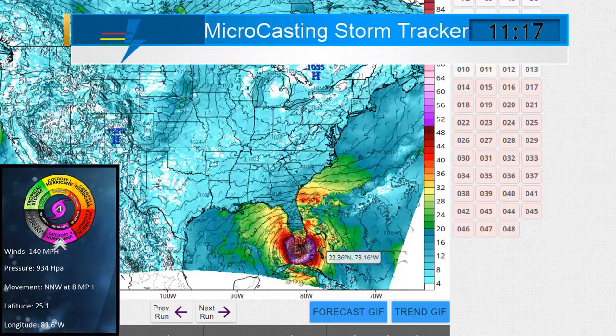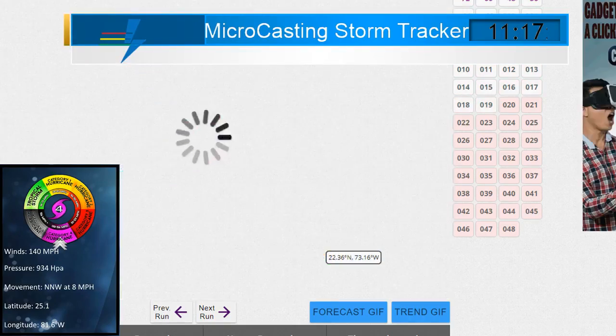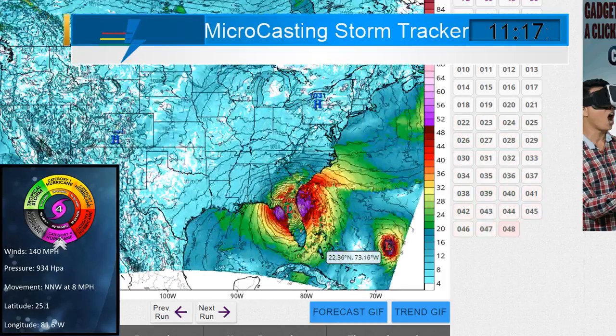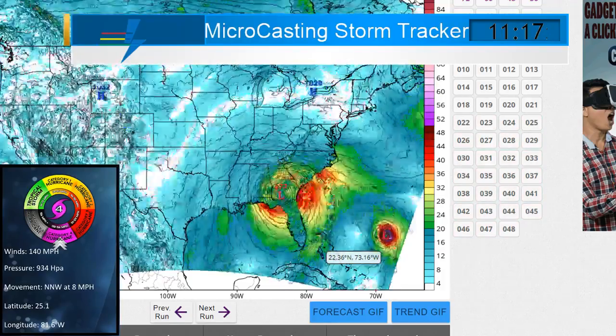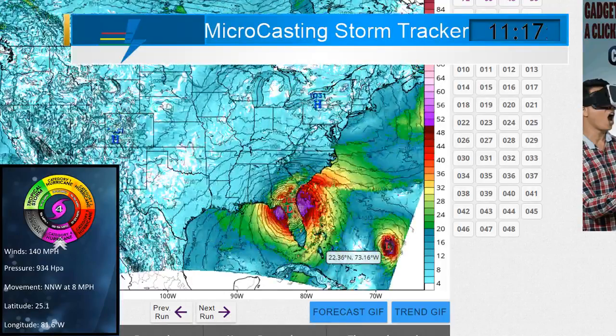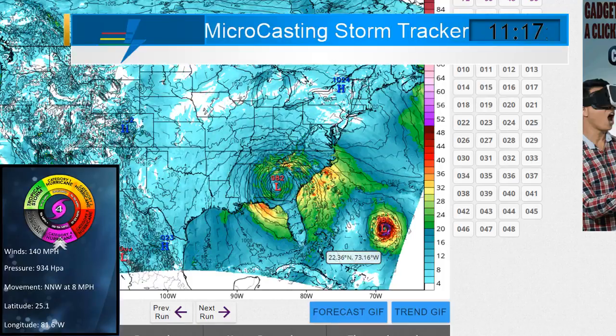And then here is the WRF. Not the HWRF, just the WRF. Showing them both as hurricanes, showing the wind field of Irma just being gigantic. Absolutely massive.